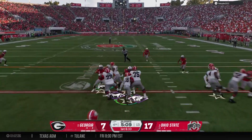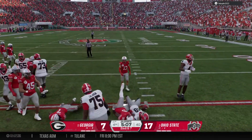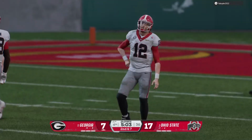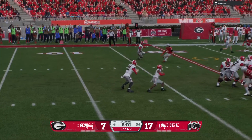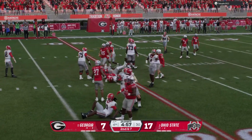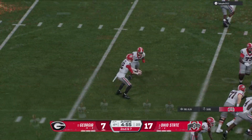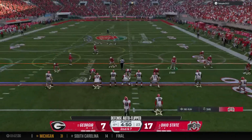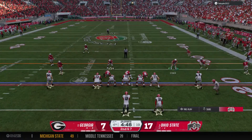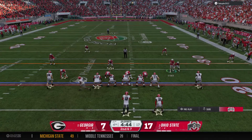And there's the handoff. The gain is 3. Now it's 2nd down and 7. Hey, it's a great job with this defense containing the running game. But if I'm calling the plays, I'm not abandoning the running game just yet. I think it's important to have some sense of balance. So throwing and running is essential. Stick with it. And they're moving the receiver now before the snap.